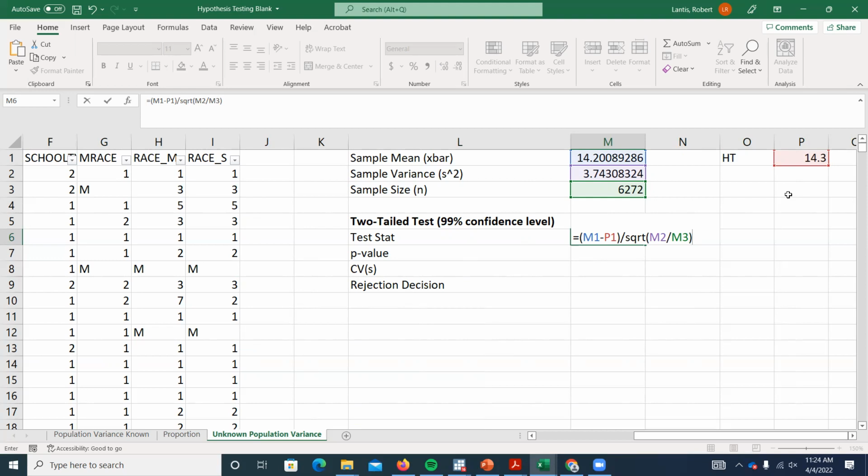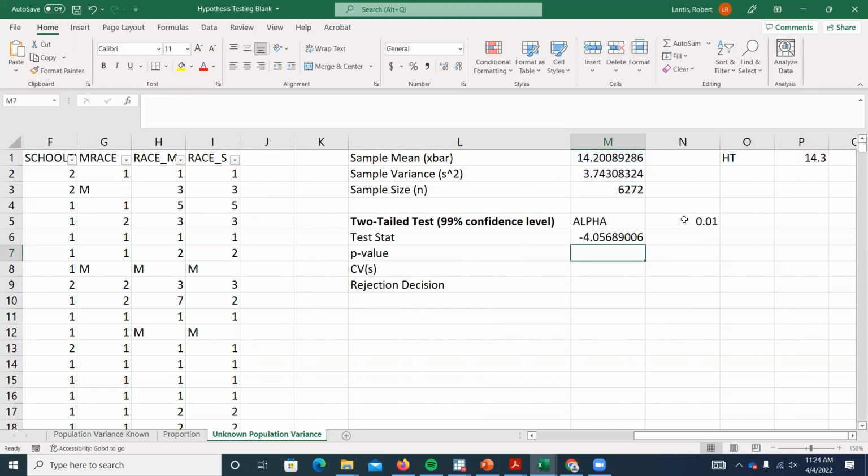Okay. So I've got this test statistic of -4. If we're starting to get used to test statistics, that's pretty far, being 4 standard deviations away. So ahead of time, I might think I'm probably going to reject, but I don't really know. I've got to figure out what my critical values are first. So we'll do the critical value approach first, and then I'll show you the p-value approach as well.